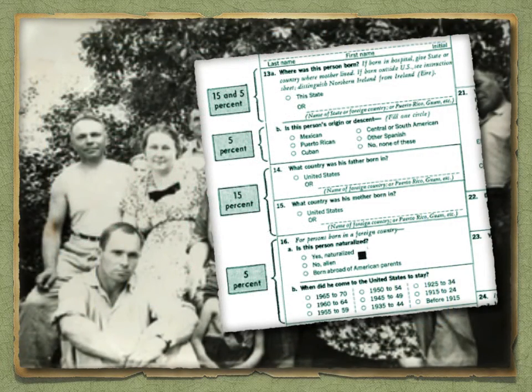Among the questions on the smaller sample enumerations included the household member's birthplace, his or her parents' birthplace, whether they were naturalized citizens or alien, and what language they spoke in the home. These questions have been part of the U.S. Census since 1850. However, they were not allowed in the 2020 U.S. Census.